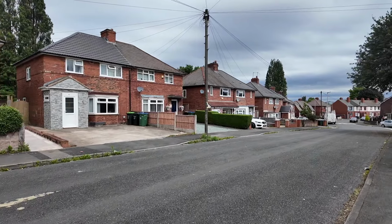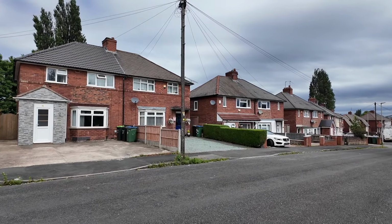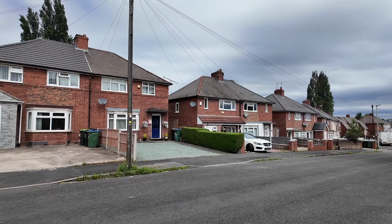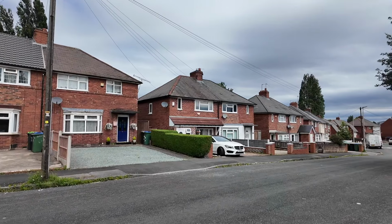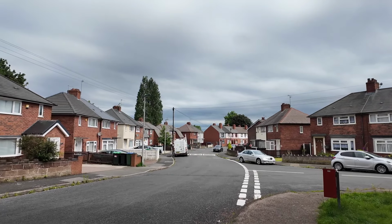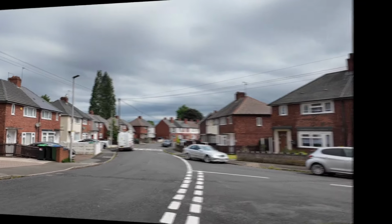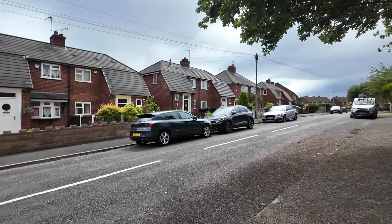That's the first house I've seen that's got hanging baskets by the front door, just over there. The next door's got one as well. Some old terrace properties ahead. This must be a very old part of Stour Street. Right, I'm going to take a right here into Collins Street.